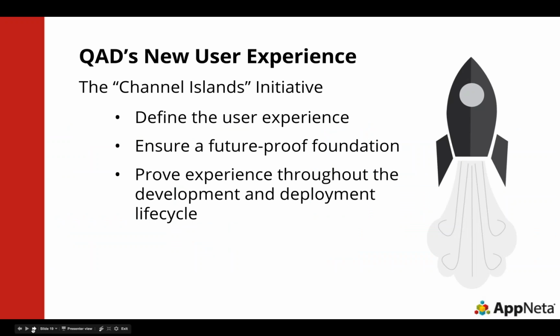So lastly, QAD is also enhancing the ERP application. So we have acquired companies over time. There's a broad set of applications, and we're also creating an entirely new user experience. We call it the Channel Islands Initiative. We've written about it before, and we're making good headway. We were on our way to our second release of this new user experience, and we're really defining the user experience. So a lot of user experience comes from having all the right information at your fingertips, and so when you change your application, you can make the experience much better already.